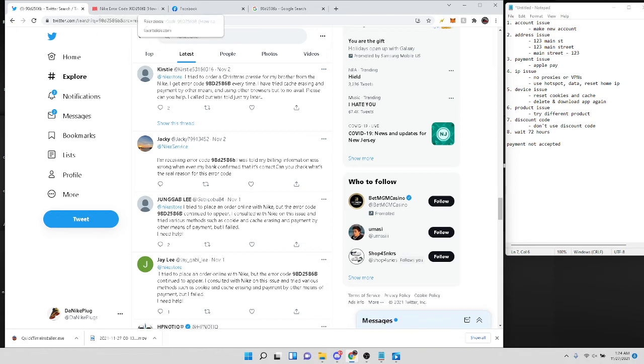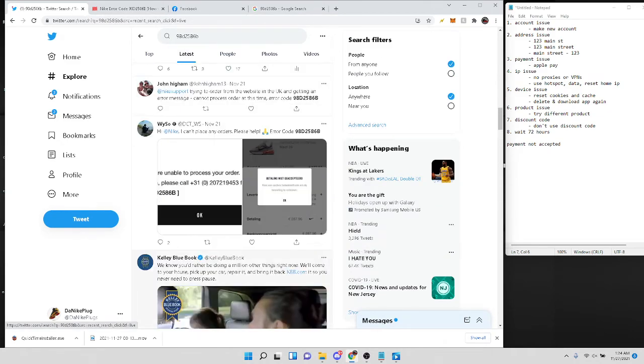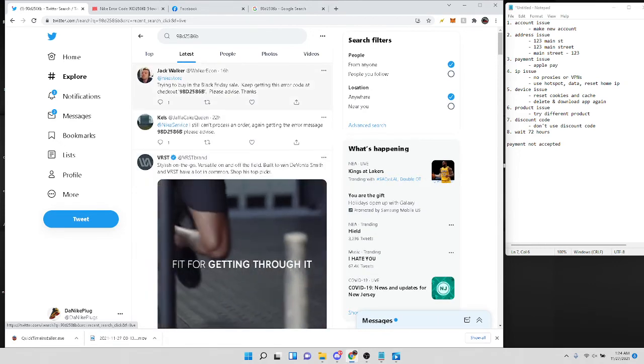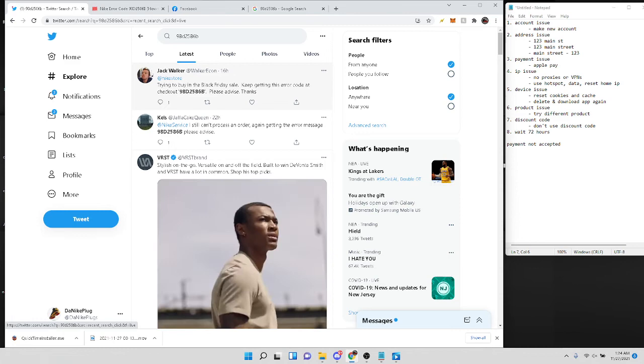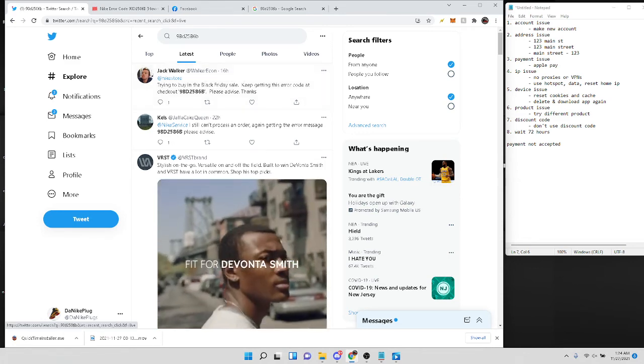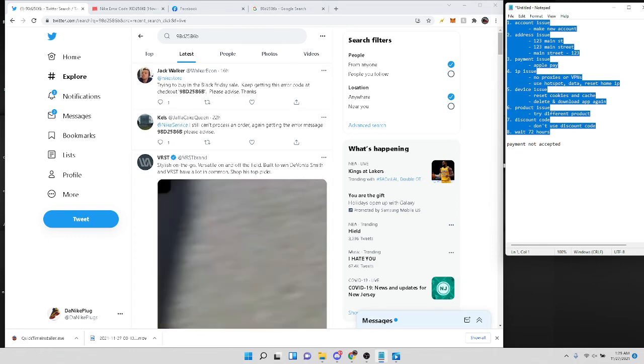And at the end of the day, I don't know how much it will affect Nike's business, but I know they missed revenue last quarter, and they might miss it again because of how many people are having trouble ordering online. And this is just some people. Keep in mind that there's a lot of people who are not even going to talk about it on Twitter. They're just going to give up or buy it from a different website. So Nike is losing out on a lot of business. But these are some steps that might help you.